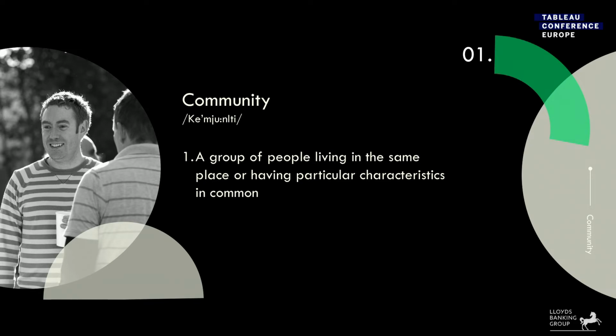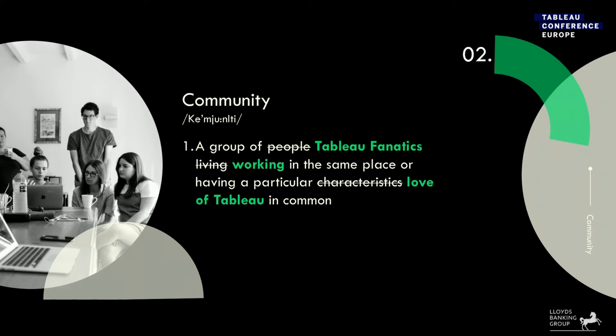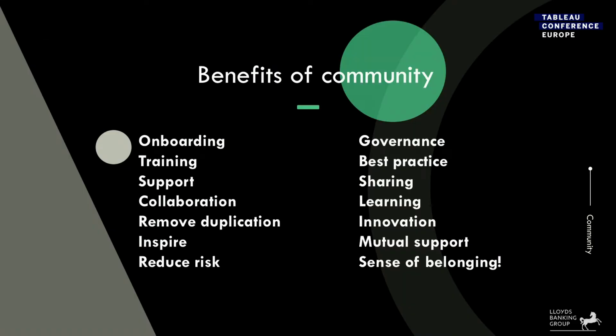So the dictionary definition of community is a group of people living in the same place or having particular characteristics in common. But we didn't think this was very Tableau, so we've adulterated this. And we think community is a group of Tableau fanatics working in the same place or having a particular love of Tableau in common. One of the things that we found quite challenging with focusing on community is it's quite hard to sell into your senior management. It doesn't have a monetary value, it doesn't have a balance sheet, but we've seen a huge amount of benefits, and actually, if you follow these through longer term, they do have quite high monetary values.